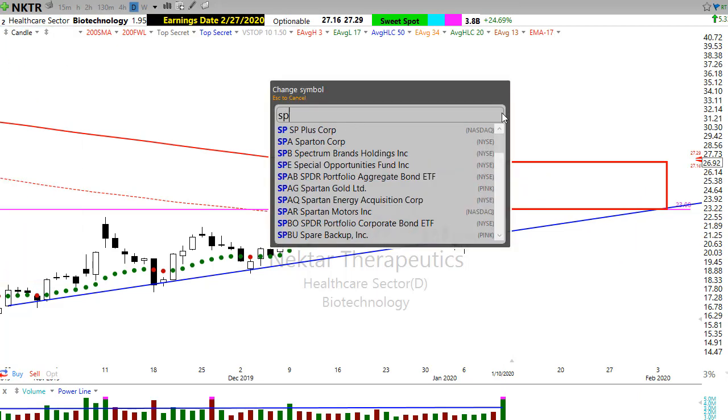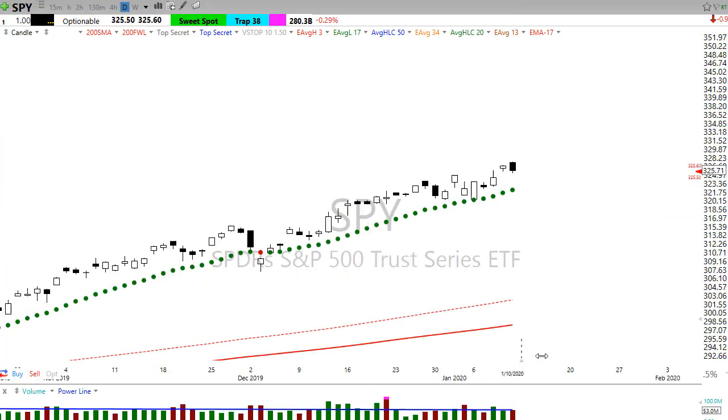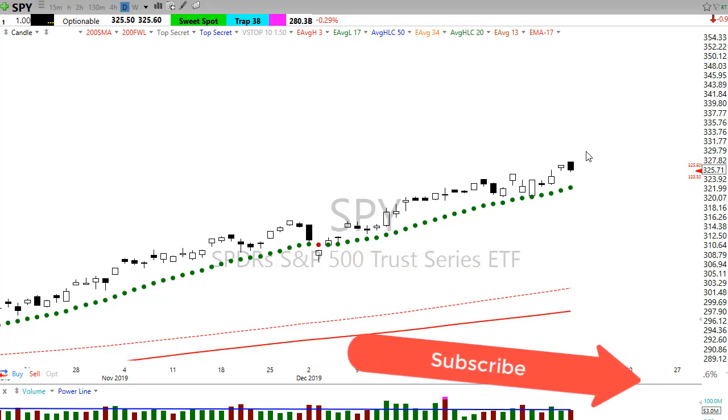All right, I want to sneak by over here back to the SPY and just remind everybody that Friday we did close with a bearish engulf. Overall trend is still bullish. Mind your P's and Q's, and remember that earnings start next week.